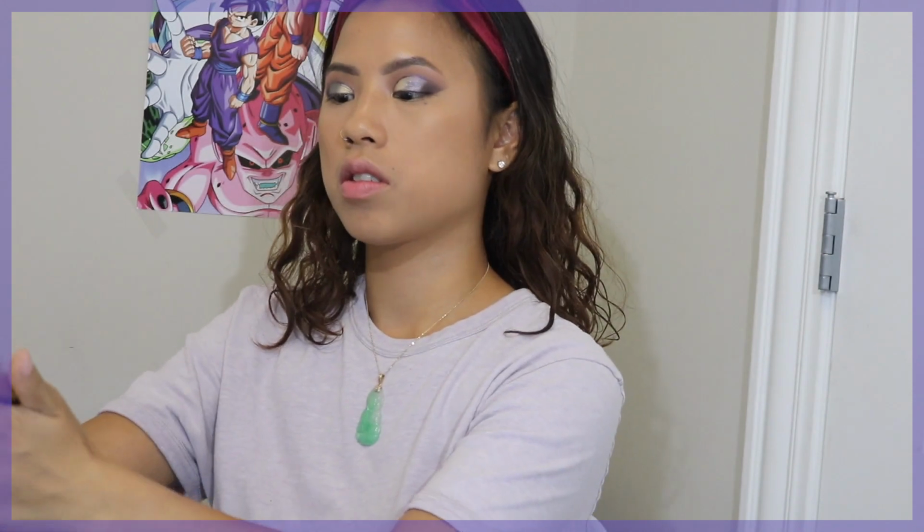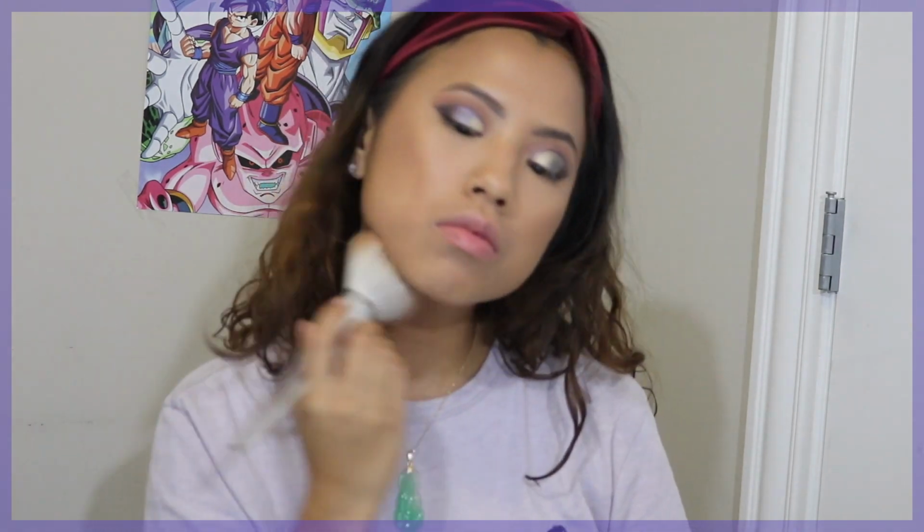I always apply bronzer on the temples of my forehead, my cheekbones, my neck, and my nose. I don't contour my nose ever because I like my nose the way it is. Using the Real Techniques Expert Face Brush, I will be applying the Laura Mercier blush in Rose Petal to the highest points of my cheekbones.